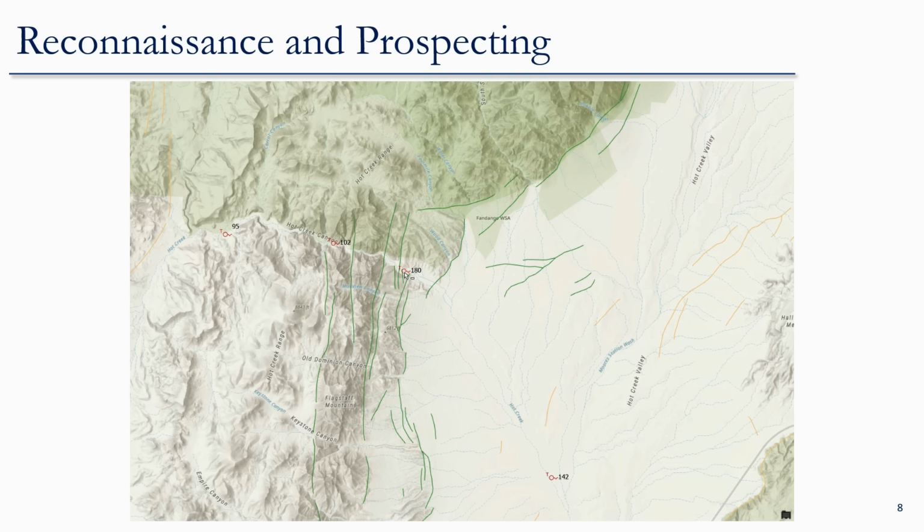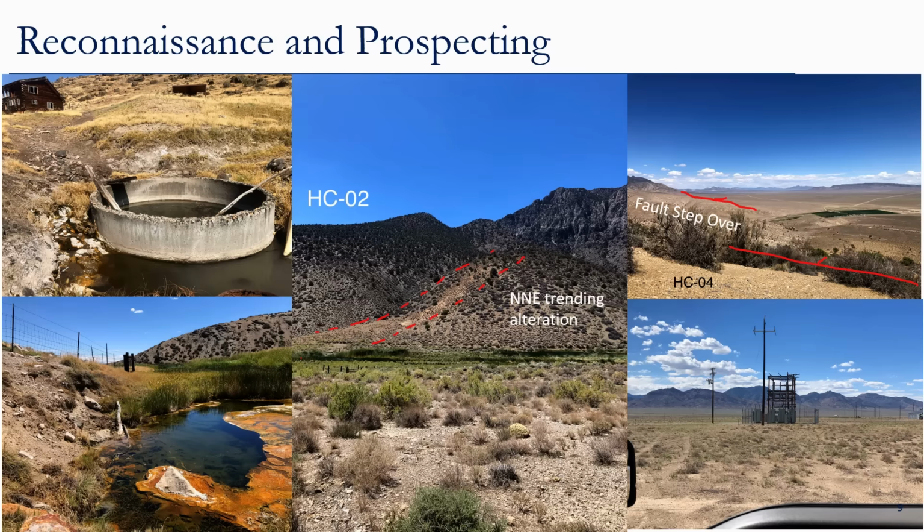From this, we start to plan fieldwork, where we may go look at the hot springs themselves, measure their temperatures, and also look at the fault patterns to see if we agree with the mapping and to see if there's any other things indicative of geothermal systems. As discussed before, field visits are really important parts of reconnaissance and prospecting for geothermal. The desktop study that we just looked at required a field visit to confirm and deny some of the hypotheses that were formed. We can see that things like hot springs, describing the hot springs, measuring their temperature are important parts of the field work for geothermal prospecting.